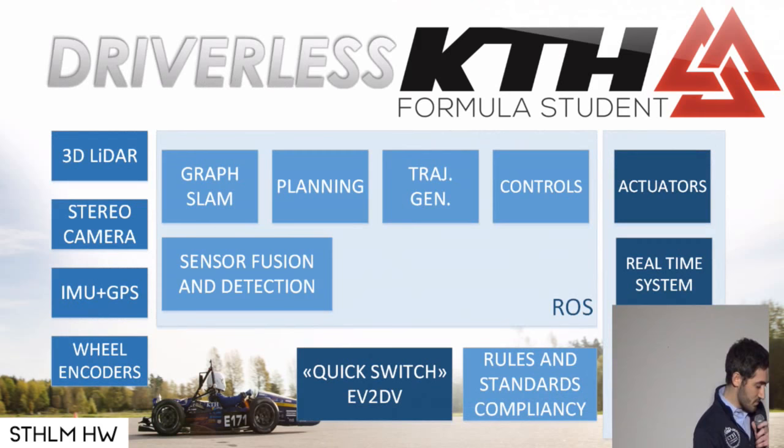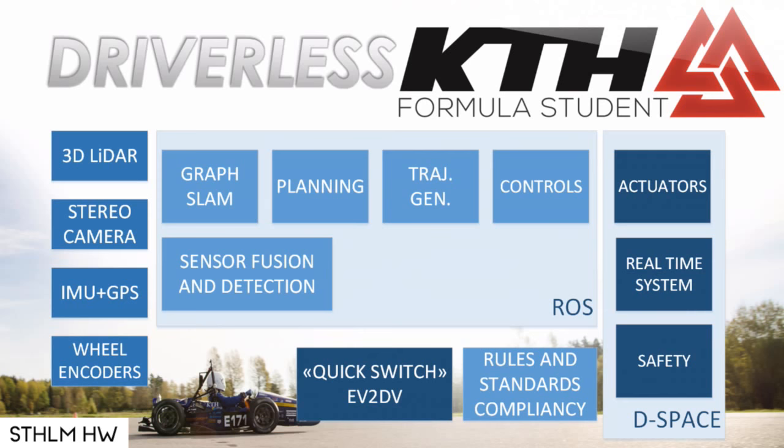table of our system. In particular, we can start from the sensors and perception part. We are using right now a Velodyne 3D LiDAR and a stereo camera, an IMU with a GPS embedded in it, and wheel encoders on each wheel of the car. We are then using graph SLAM as our type of SLAM that works in parallel with the sensor fusion and detection provided by the sensors.